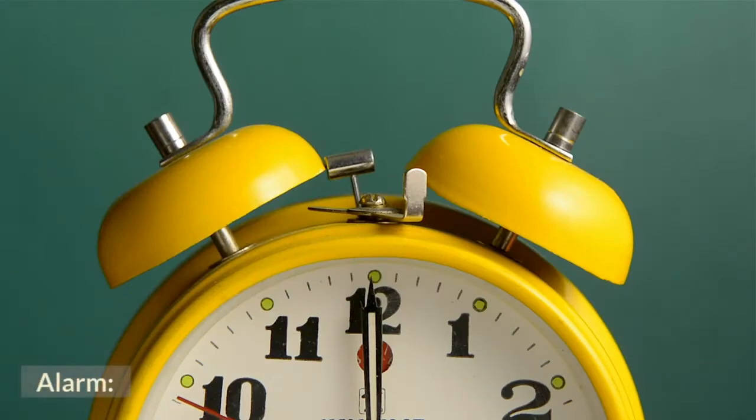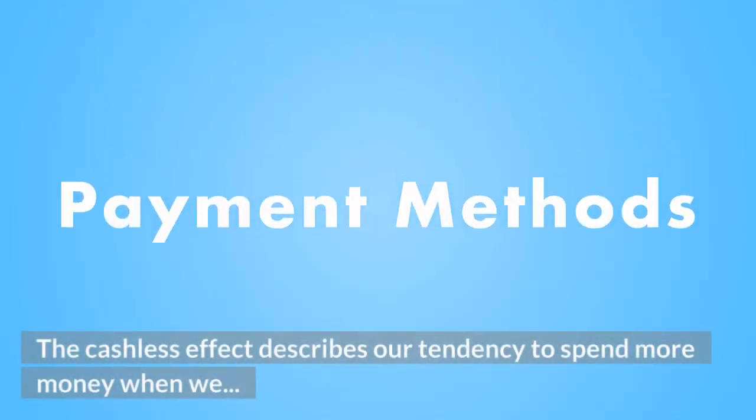In summary, the cashless effect describes our tendency to spend more money when we are using payment methods that do not require physical cash.